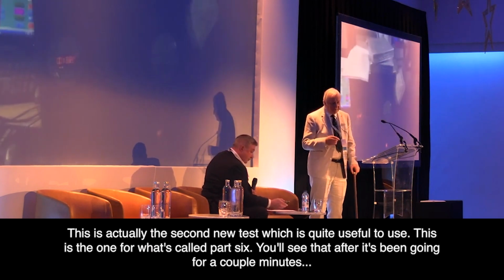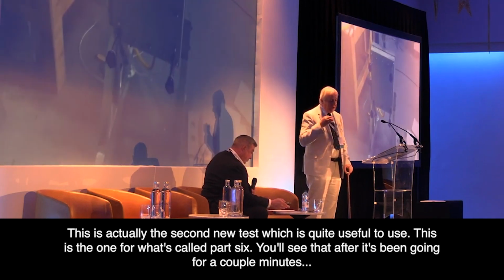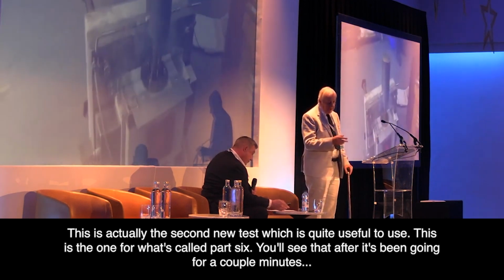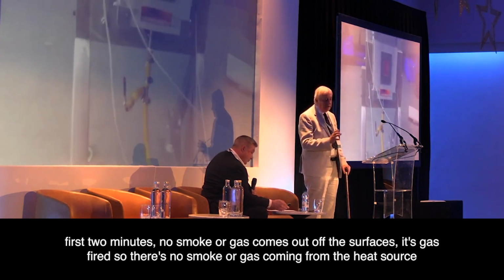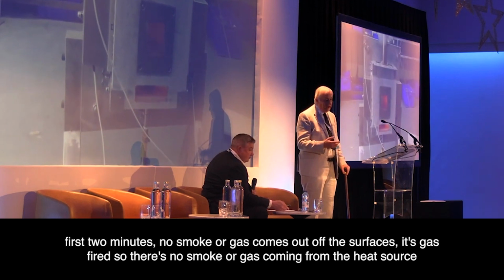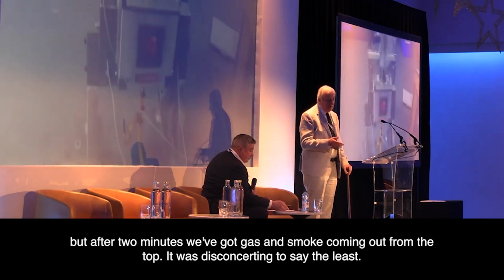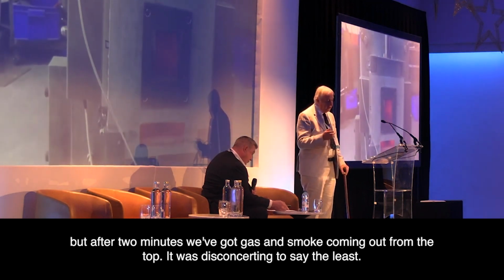This here is actually the secondary test, which is quite useful to use. This is the one which is for what's called part 6. You'll see that after it's been going for a couple of minutes, the first 2 minutes no smoke or gas comes out off the surfaces. It's gas fired, so there's no smoke or gas coming from the heat source. But after 2 minutes, we've got gas and smoke coming out from the top. It was really sort of disconcerting to say the least.